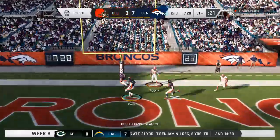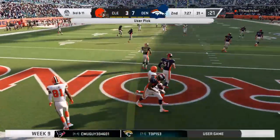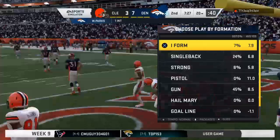Well, he's going to go for it all. And it'll be intercepted. Picked off by Will Parks.